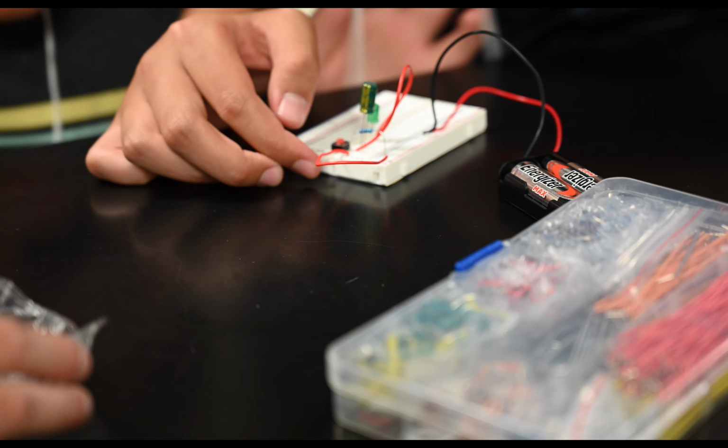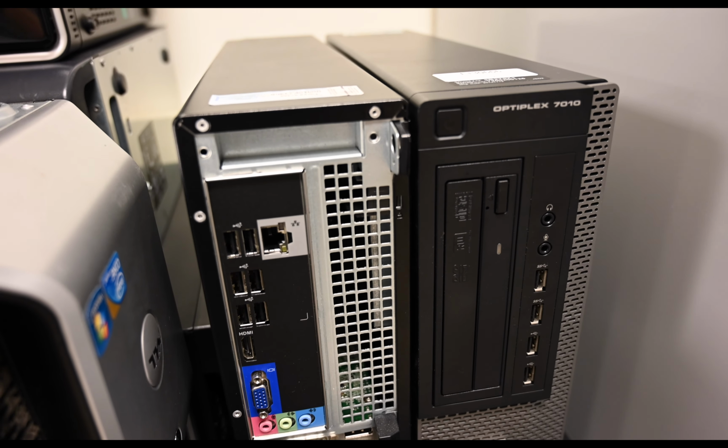Bit by Bit is a camp teaching our campers the basics of computer programming. It's been really awesome to see them in the lab. They've been working with circuits, they've been dissecting computers, and honestly they've been teaching me a lot too, so that's been really fun too. Bit by Bit is a new camp this year.